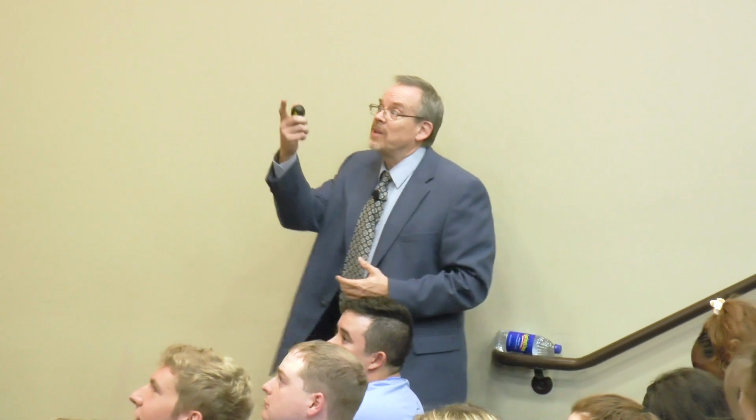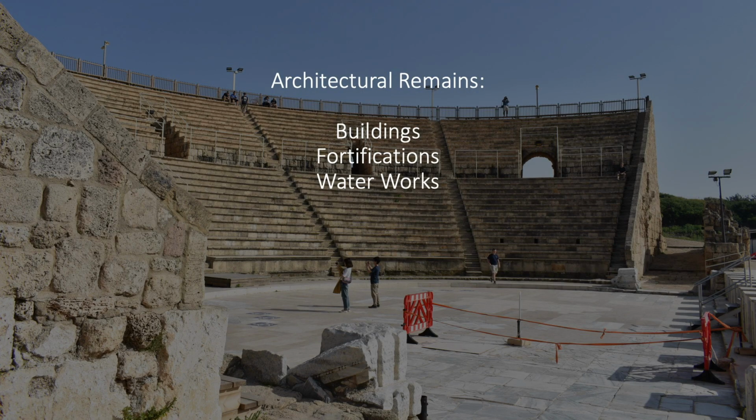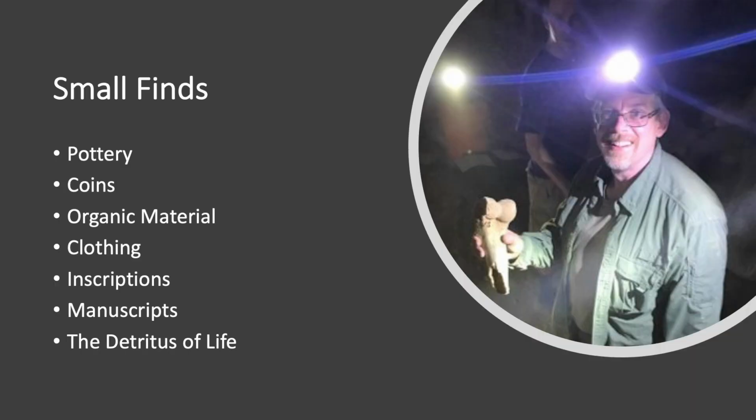So architecture, think big things like buildings. Small finds, think something that can be moved into a museum. So again, we've got buildings of different forms. We've got fortifications. We have a lot of waterworks. Water is very important in the Middle East, so you'll see a lot of pictures up here dealing with water in some way. Small finds, we have pottery, coins, organic material, clothing, or little pieces of fabric, inscriptions, manuscripts, the detritus of life, that's everything that people throw out, right?